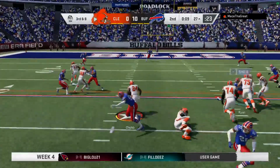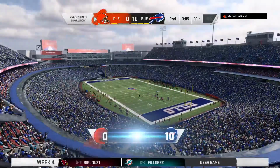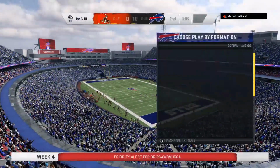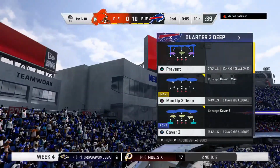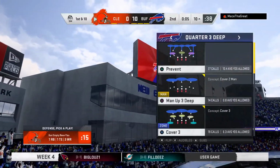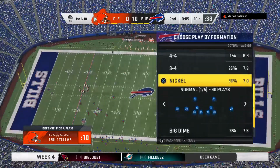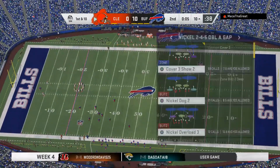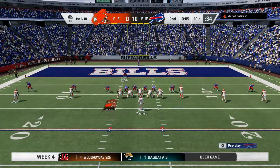From the gun, it's a give to Chubb. And an alley to run. And they'll get this down to the 10. And they'll burn the timeout with 5 seconds left. A chance to try to add 3 points before heading to the locker room. No move for the field goal unit. They're going to go here with 5 seconds left.